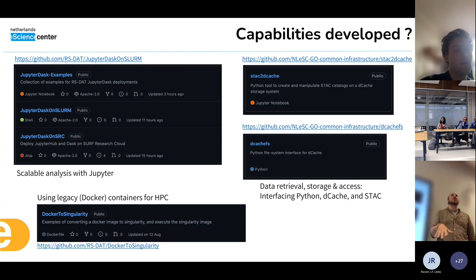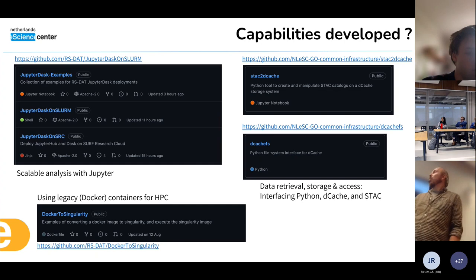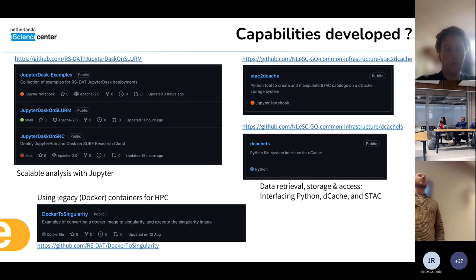These are the tools that we've actually built in the context of this project. We'll start with dcacheFS. This basically allows you to have Python talk to SURF's dCache storage system. We have stac-to-dcache, which basically allows the spatiotemporal asset catalog, I'll touch on that in a second, to nicely integrate with dCache and allows you to use SURF's infrastructure to pull stuff over. And then you have Docker-to-Singularity tooling on SURF's infrastructure, moving from Docker, which you may be acquainted with, to Singularity, which actually runs on high-performance compute systems. And then, of course, things like Jupyter and Dask. Dask is a processing engine on the infrastructure that SURF provides.